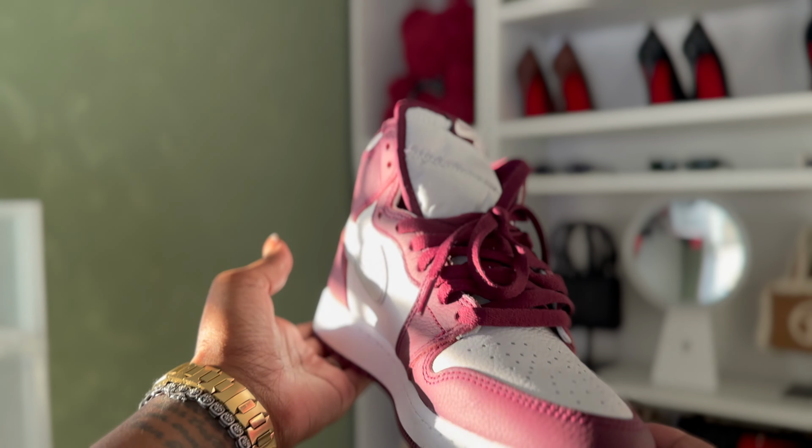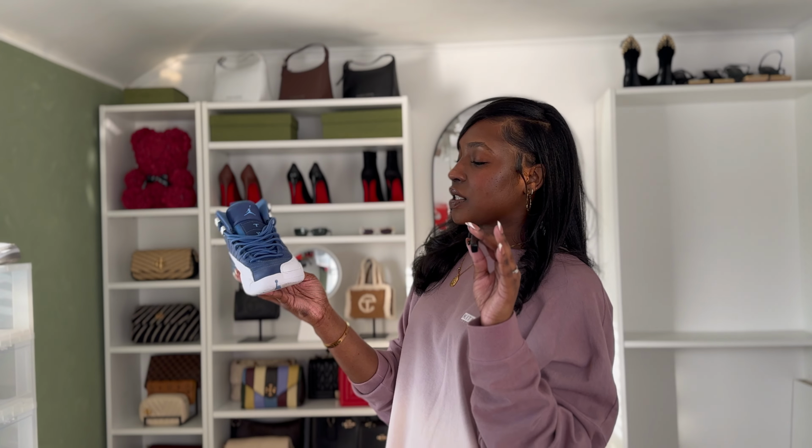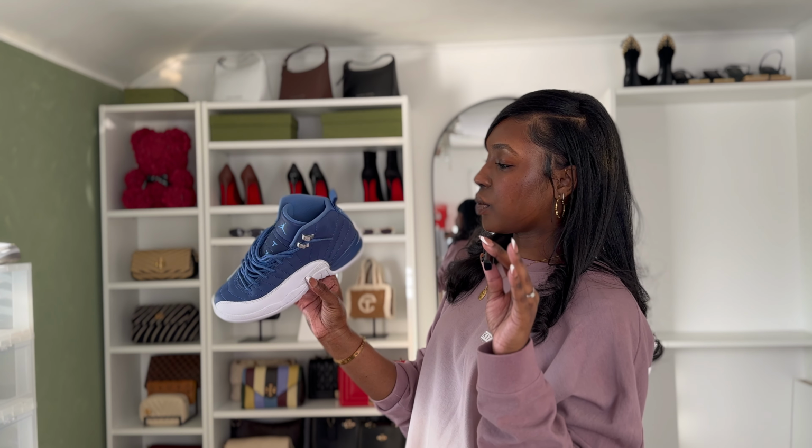I'll give these a 9. Let me not play with them like that. I'm gonna give them a 9. I like these a lot. All right, let's go into these. I think these are 12s.